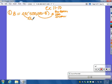Of course, the rule is for you to do what? Do inside. Yeah, so 0.03 times 500,000 is going to give us what? 15,000. So the next step is B equals 15,000 minus 0.03B.